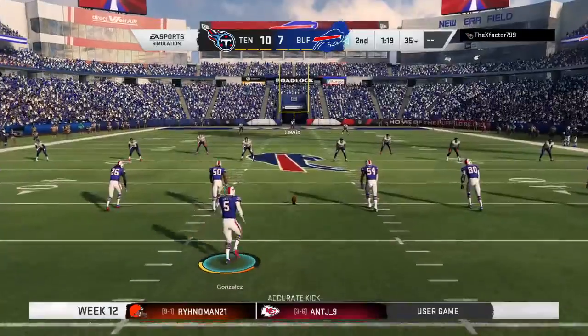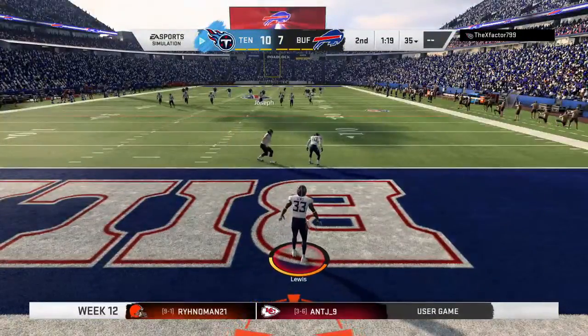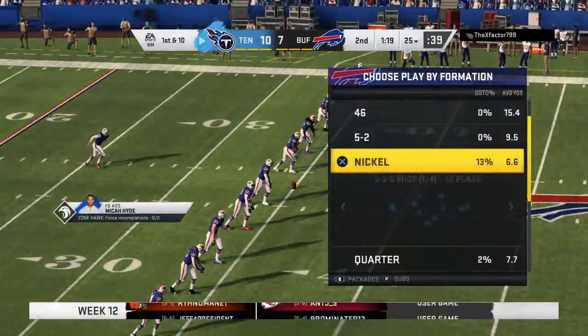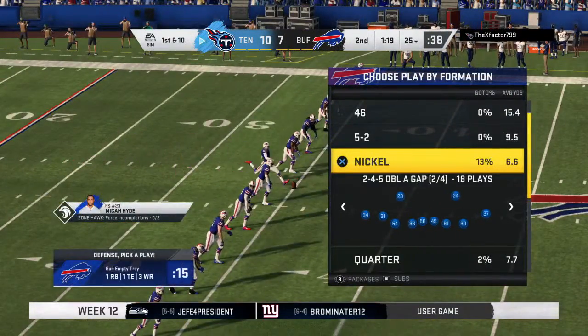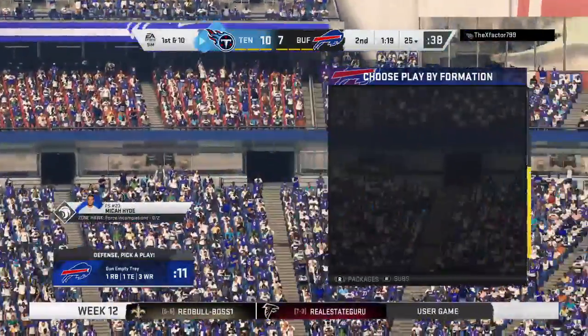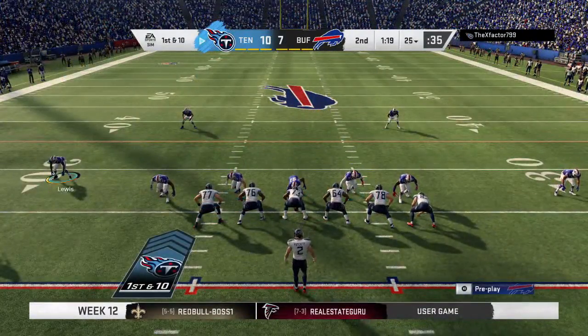Now after the touchdown, here's Gonzalez on to kick it away. And this will be a touchback as that sails over the end line. The Titans offense set to begin the drive.